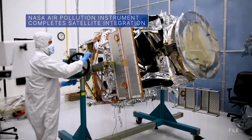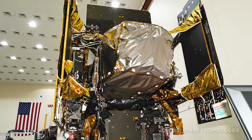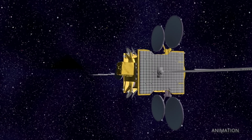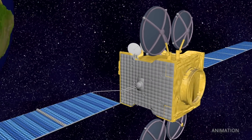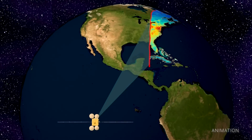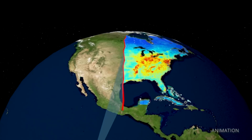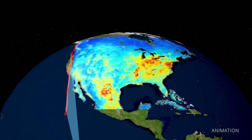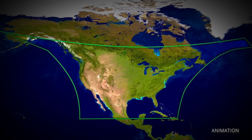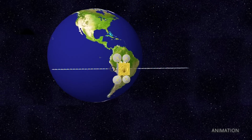Engineers recently completed the first fully integrated power testing of the Tropospheric Emissions: Monitoring of Pollution, or TEMPO, instrument on the Intelsat IS-40E satellite. TEMPO is currently targeted to launch in January 2023. From its geostationary orbit, it will take air quality observations at an unprecedented spatial resolution. Its measurements will reach from Puerto Rico and Mexico to northern Canada and from the Atlantic to the Pacific, encompassing the entire lower 48 states of the U.S.